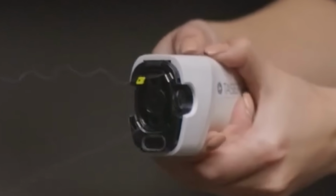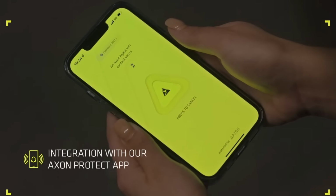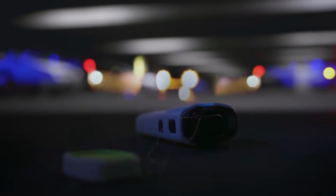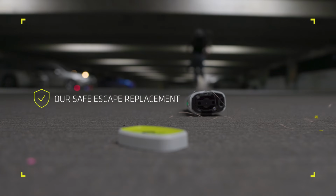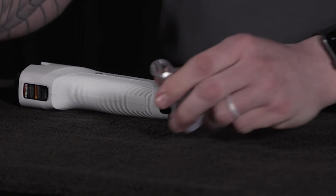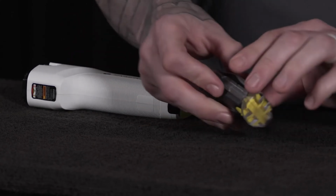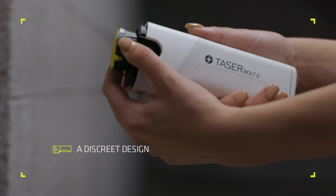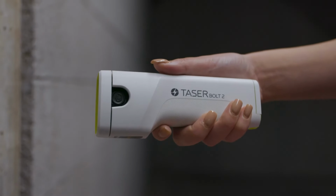When it hits, it locks up an attacker's muscles for as long as 30 seconds, plenty of time to escape or get help. The Bolt 2 also includes a 210 lumen flashlight and a red laser sight that activate when the safety switch is flipped, giving you better target acquisition under stress. And when paired with the Axon Protect app, it uses your smartphone's GPS to alert emergency services as soon as it's fired. Fast, smart, and reliable, just what you want in a life or death moment.